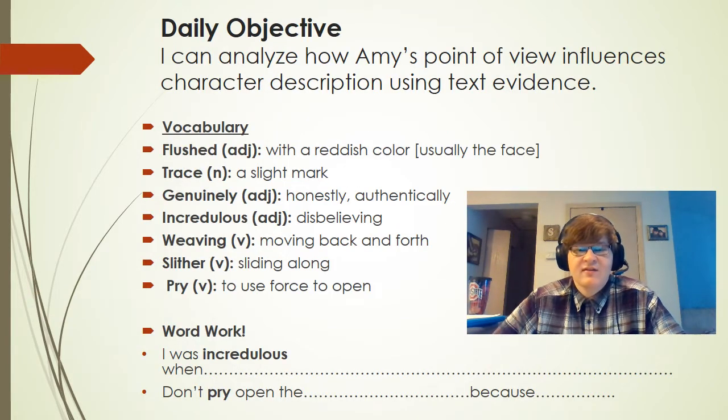Our daily objective: I can analyze how Amy's point of view influences character descriptions using text evidence. So today in chapter 6, we're going to be looking through one of our main characters, Amy's eyes, and then using her perspective, or how she sees the world, describe other characters, some of our suspects and other people with evidence. Some vocabulary first. Repeat along so you memorize.